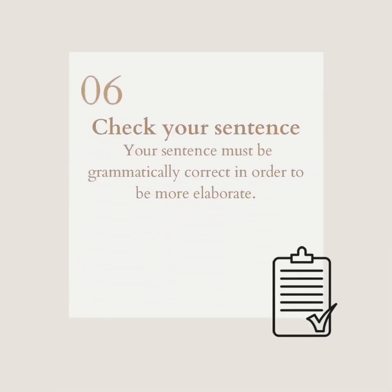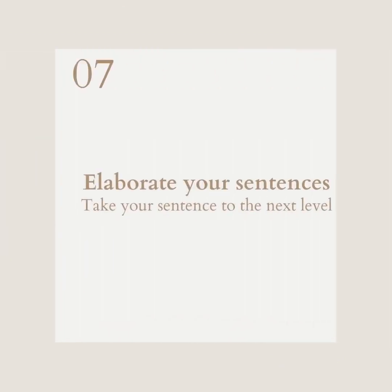Number 6. Check your sentence. Your sentence must be grammatically correct in order to be more elaborate. Now number 7. Elaborate your sentences. Take your sentences to the next level.